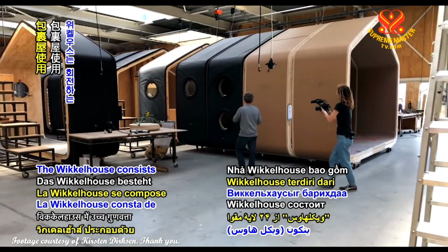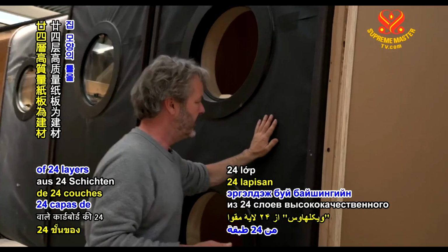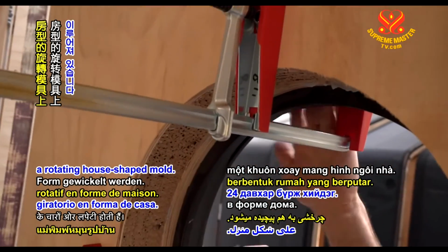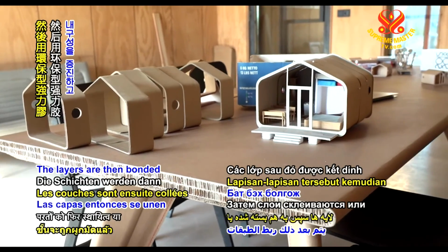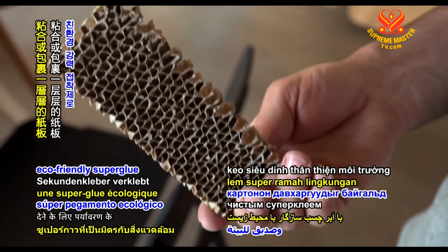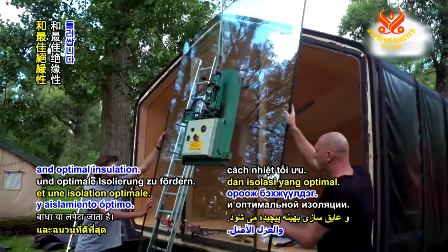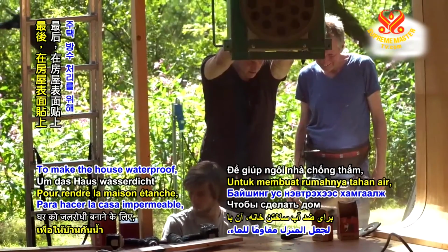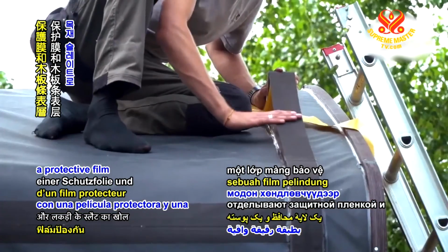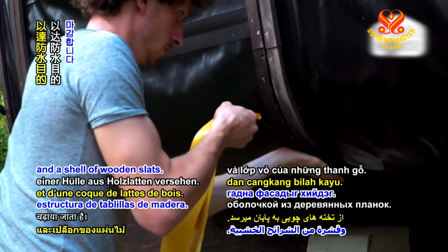The Wikkelhouse consists of 24 layers of high-quality cardboard that are wound around a rotating house-shaped mold. The layers are then bonded or wrapped with eco-friendly superglue to promote durability and optimal insulation. To make the house waterproof, it is finished with a protective film and a shell of wooden slats.